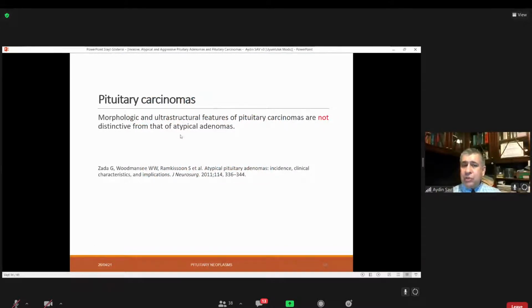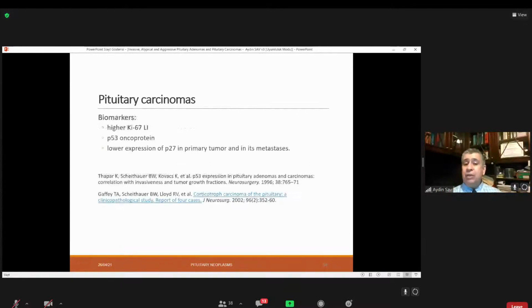Morphologically and structurally, or in microscopic evaluation, the pituitary carcinomas are not very different from the atypical adenomas and even the typical adenomas. The carcinomas have been looked at for their Ki-67 proliferative index and P53 oncoproteins, and they do show a low expression of P27 in the primary tumor and its metastases. So they are different animals.